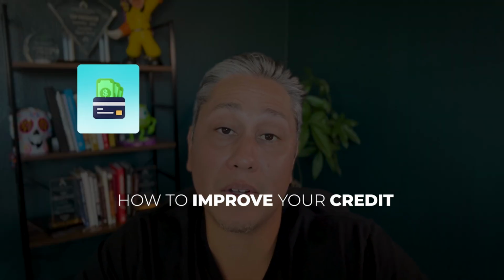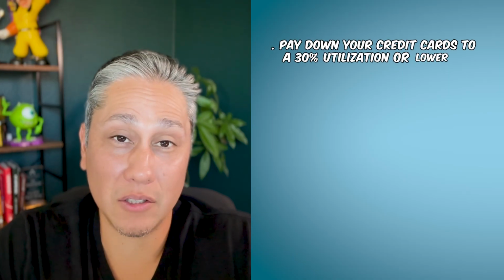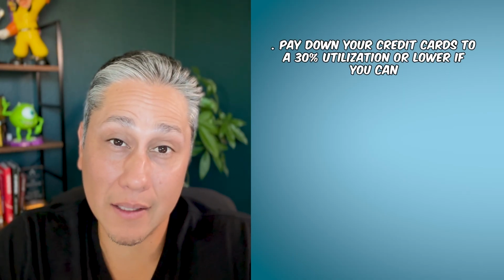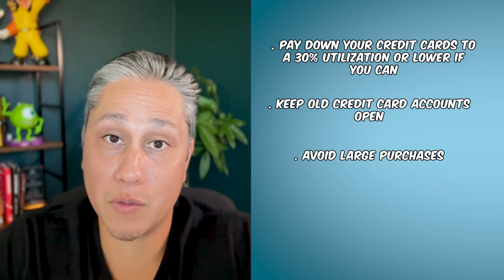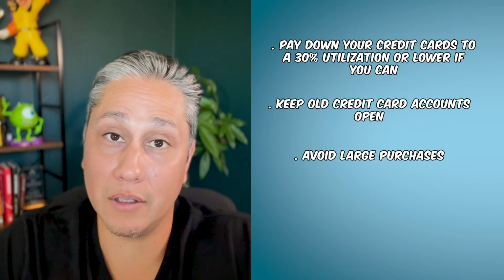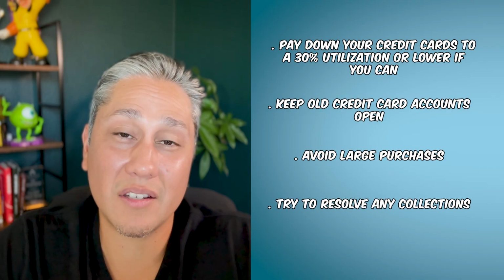So here are some tips on how to improve your credit. Pay down your credit cards to a 30% utilization or lower if you can. Don't open any new accounts unless you need to. Avoid any large purchases while you're getting pre-approved and while you're shopping for your home. Try to resolve any collections that you have.